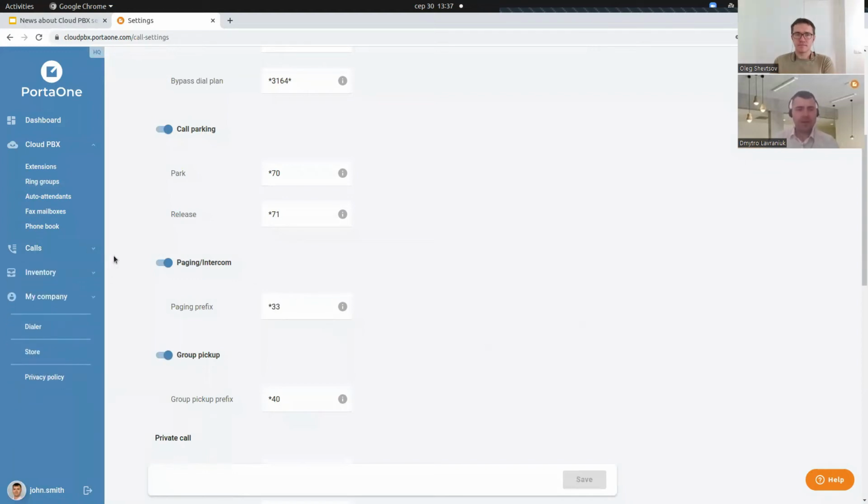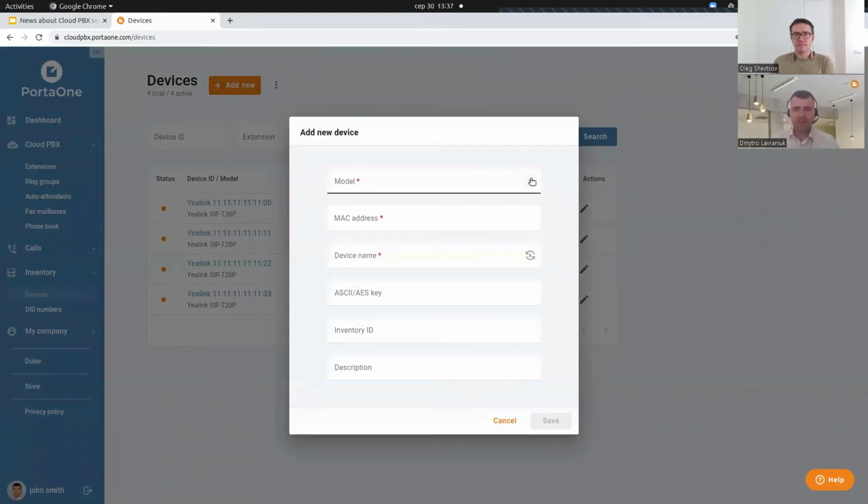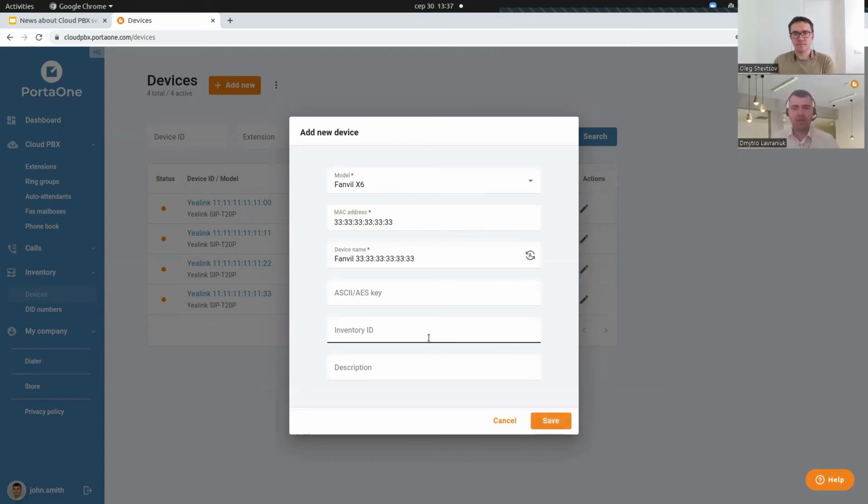And the next feature we've added recently is all about device management. So here you go. Your customer may manage their inventory by adding new devices to it. So if you offer auto provisioning templates for some models that your customers have, or you rent out or sell, that means that now your customers may add the new devices for the supported models, either manually, like I'm doing here by specifying a particular MAC address stamped on my desk phone. I'm able to generate a new device name based on the model and the MAC address.